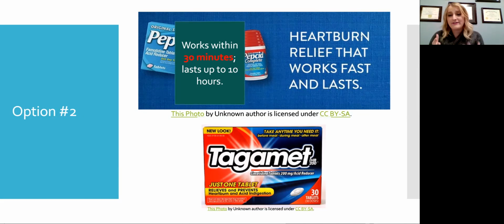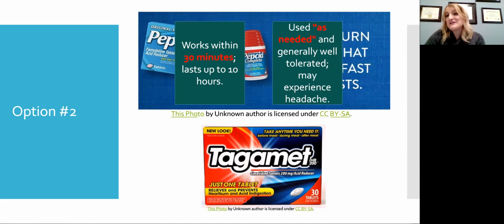It'll work within about half an hour, but it lasts longer than our Tums, but it might not last the full day for you. So just keep that in mind as you're consuming certain foods. Again, generally well tolerated. You can use this one as needed. It'll work again pretty quickly after you take it. Some people might experience a slight headache with it, but again, generally well tolerated.